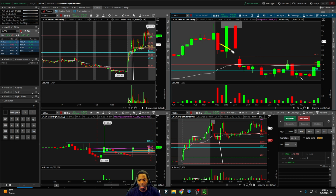Into the open, we flush, we get a huge red to green, which I end up missing because I'm watching another stock. Opportunity cost, always. This was such a powerful candle. I mean, bottoming wick reclaim, and then surge up. So when we get these panic flushes, we're always watching to see how they're going to react.